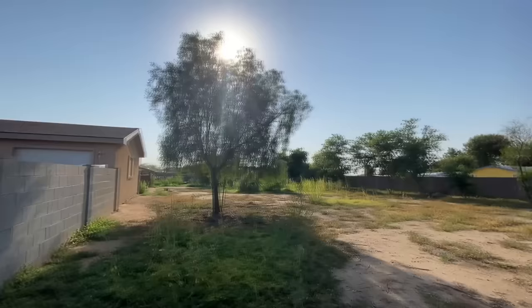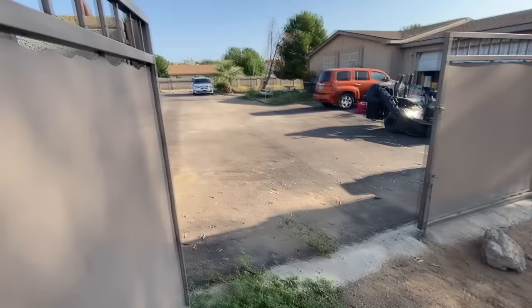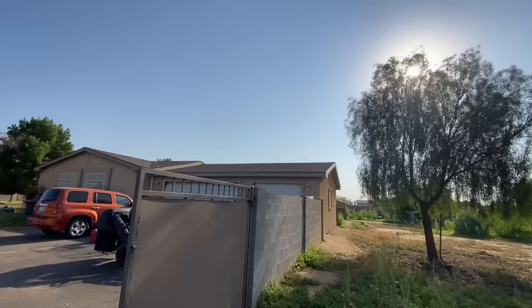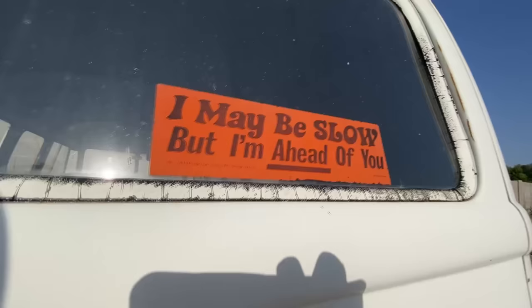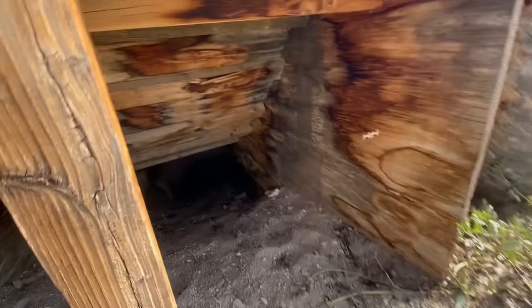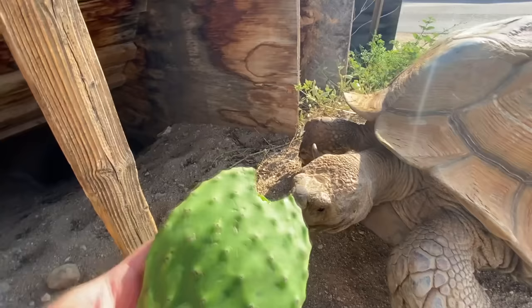So it doesn't look like we have any babies as of right now, but we may get some later today. And Ike made his way over to this gate because he actually has a burrow in the front yard, and it's gonna get pretty hot today, so we're gonna let him go in the front yard so he can stay nice and cool. So this is Ike's burrow, and it curves down to the left. We're gonna feed him this cactus pad.